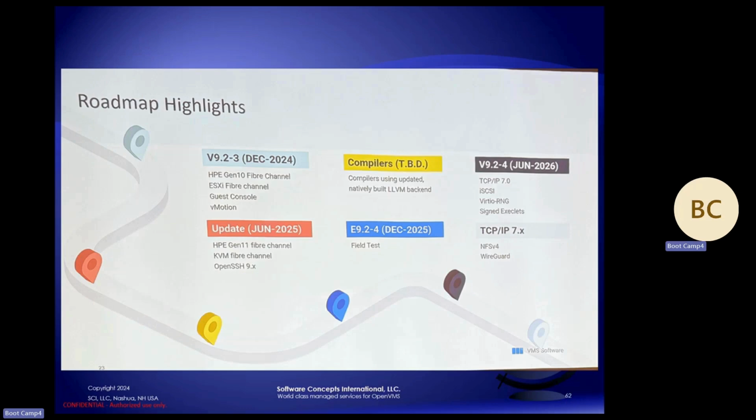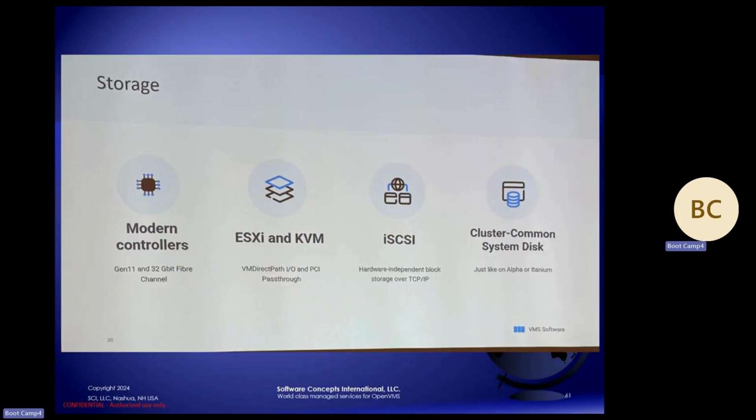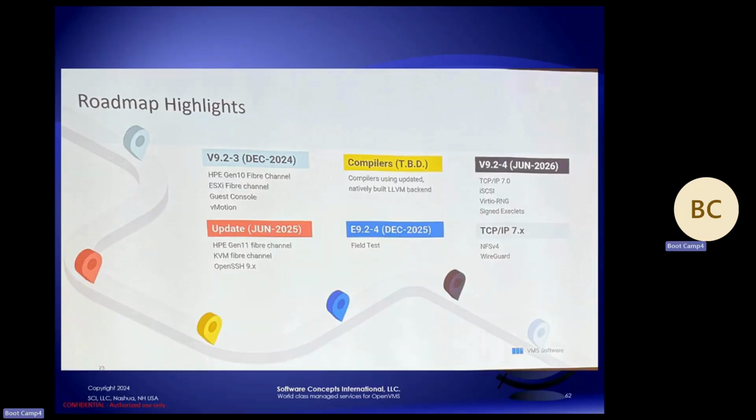iSCSI was an interesting one that should get us around the problem of creating a cluster of x86s. I can share the storage. This is post 9.2.3. I think July 26th. I don't know what they mentioned for next year. Yeah, maybe mid '25 they'll have a field test kit, but it's good they're looking at it because it does give them a way to provide shared storage without having to provide all the support.